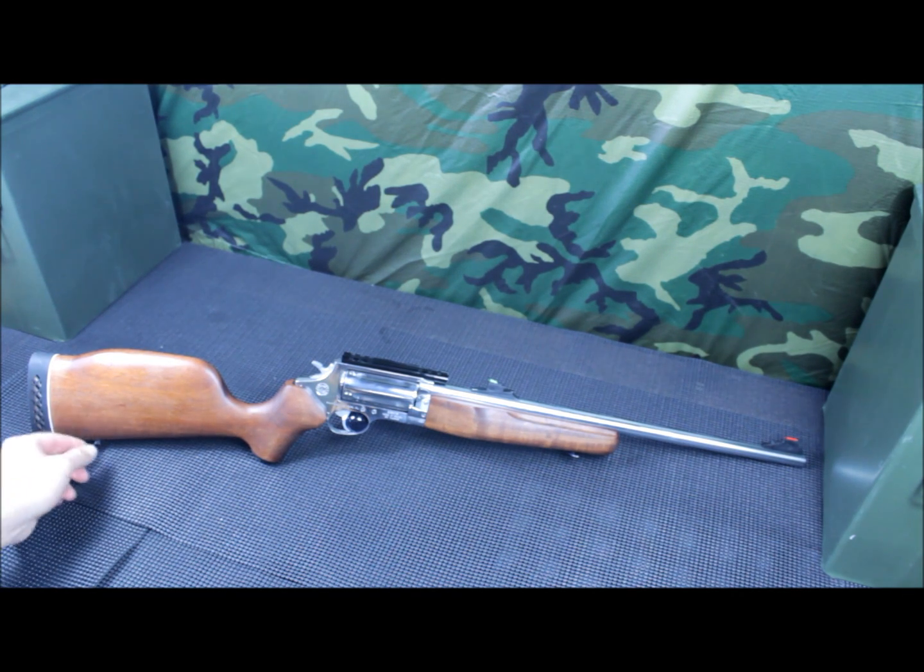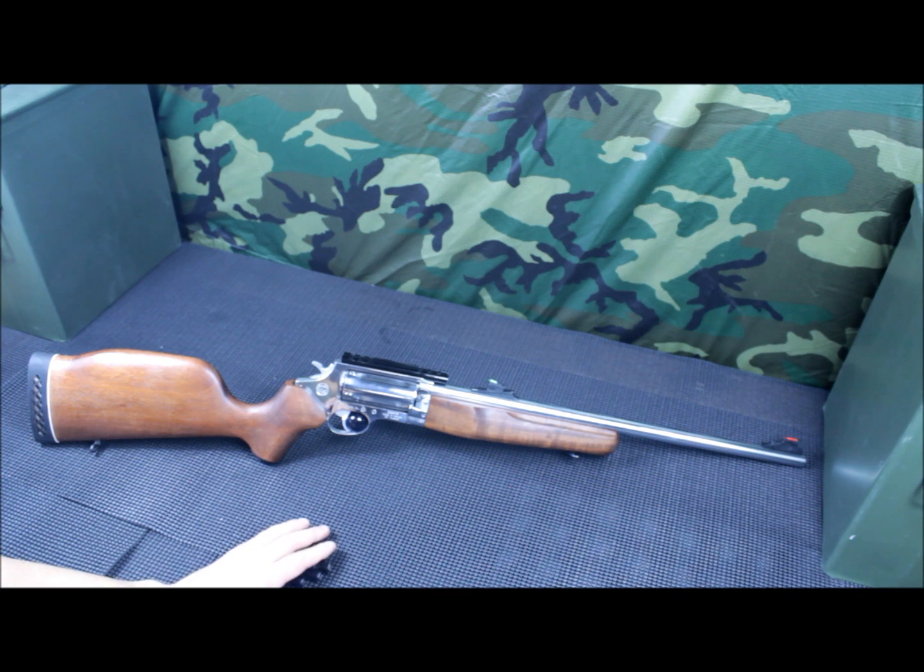some sling mounts that were attached to the bottom that come on it. Pretty smooth little rig. I figured I'd just let you guys see it. May do some sort of a shooting video with it at the indoor range.